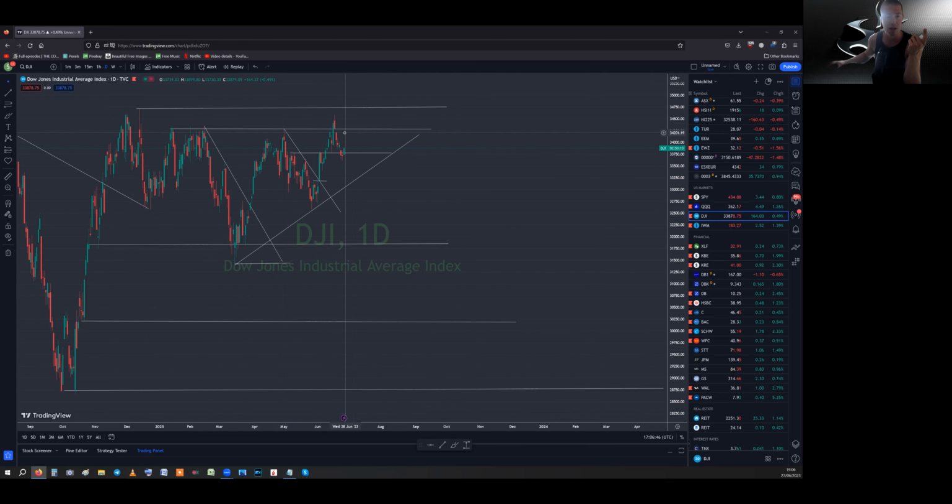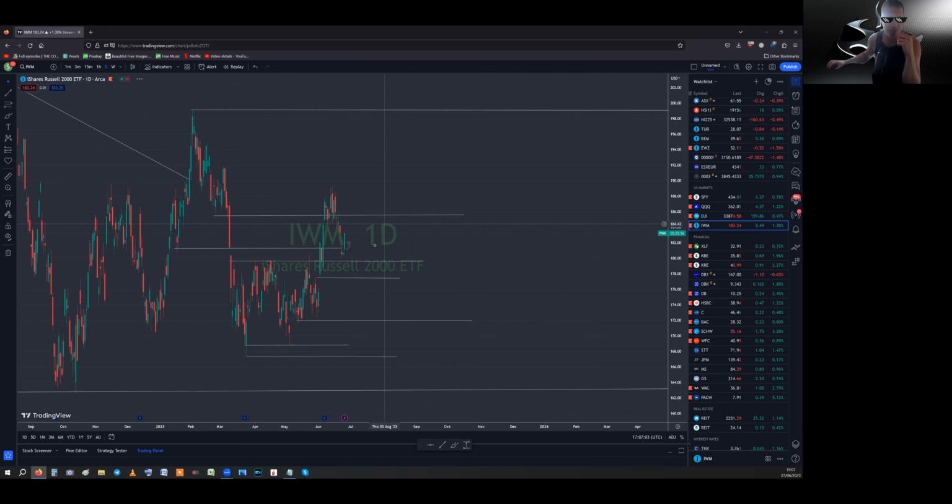Let's see if we rally and then we fail. Bam, we take out yesterday's low. I can move this anyway, and then straight away ascending support. And then things get interesting because that's the weakest chart pattern. And if we start to flush that, the whole bull mania medium term should disappear.